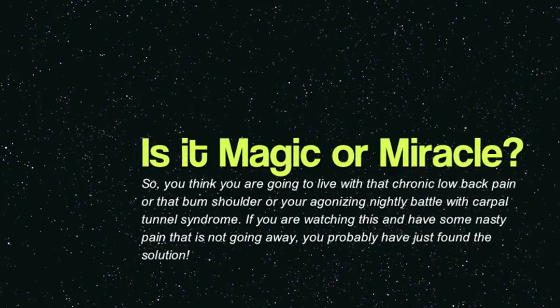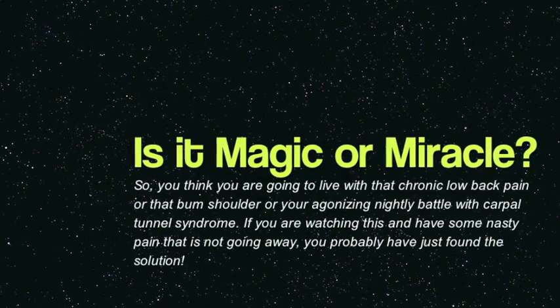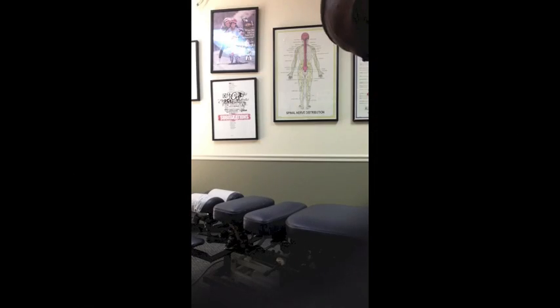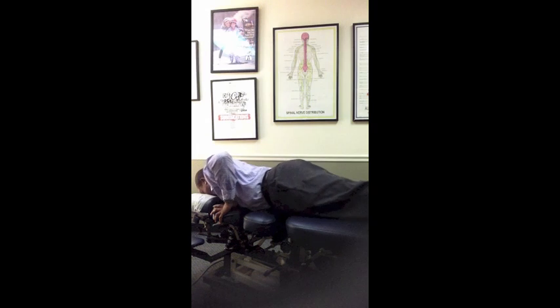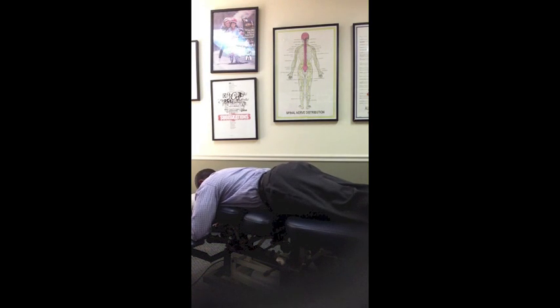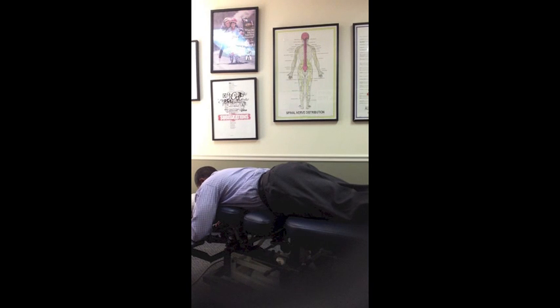Is it magic or miracle? Do you lift heavy weights? Do you have back pain, shoulder pain, elbow problems, tendonitis, bad knees? Well, I'm here to tell you that there is a magic, or maybe it's a miracle solution for you, and it would be through ART, active release technique.